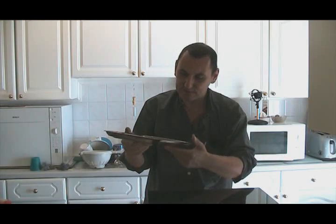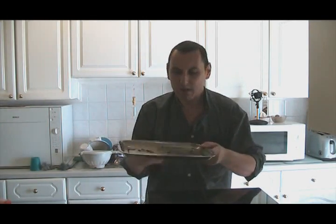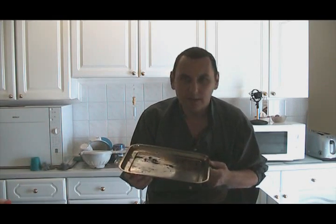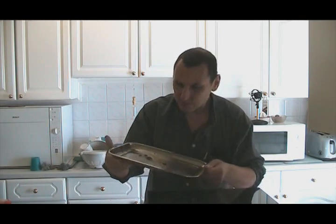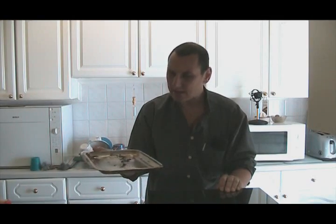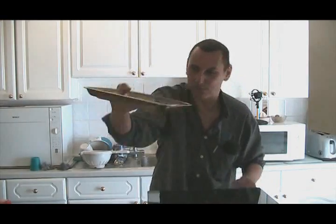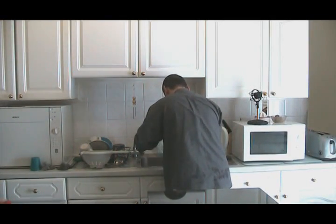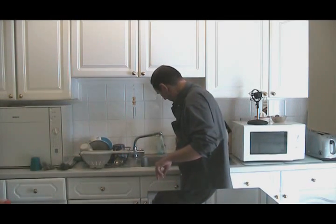This piece of tin, what is it? It's an oven piece of metal that you put food on and you put it in the oven. What's that called? Is that an oven dish? I don't know. I'm not quite sure what that's called. An oven tray? Anyway, it's a bit of metal. It looks like I forgot to wash it up last time, unfortunately, so we'll put that in there. We can't use that like that. Not required at this moment, okay? Right.